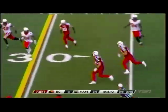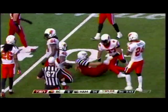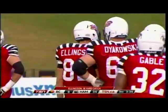Play action again. Ellingson trying to burst outside. He's got room. Greg Ellingson, another big play. Pete Diakowski was out there helping and probably doing a little talking as well.